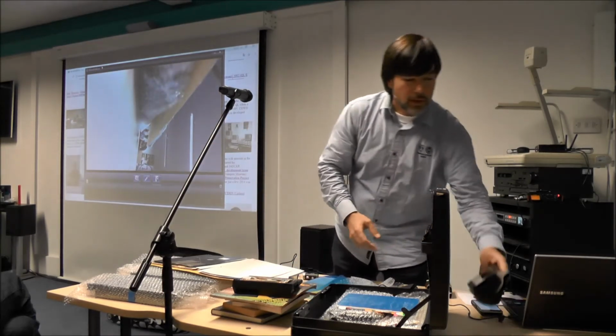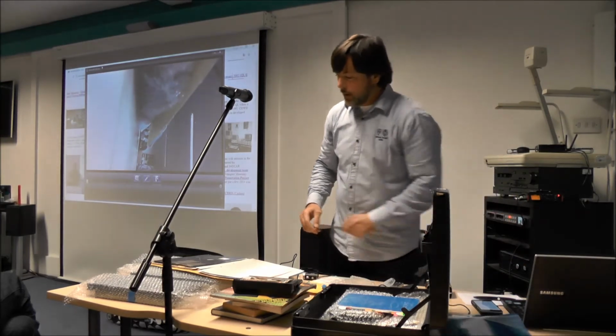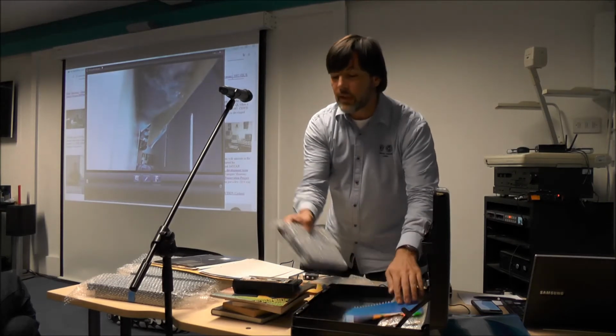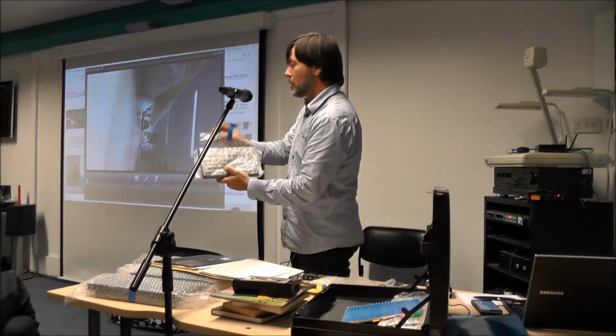Okay, I must organize myself a little bit, otherwise not enough space. Forgot to show you this one. It's a Spectrum. It's not that special. We have one in the museum.